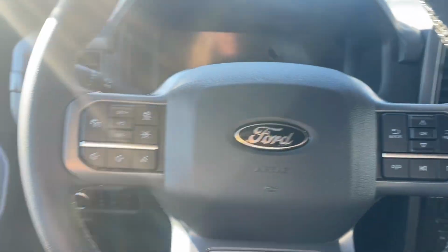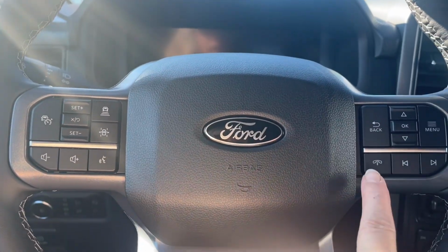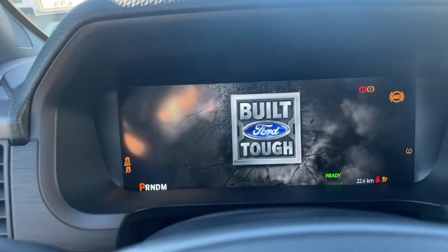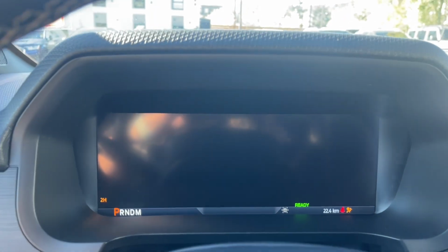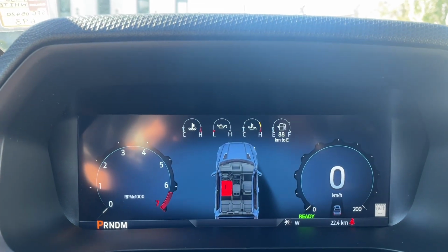And then on the face of the steering wheel, we have lane keeping, cruise control, your volume, menu, and hands-free dialing. And this is a push start, so foot on the brake, key in the pocket, and we're going to push the engine start stop button. Now you notice this is whisper quiet, and you're seeing that ready in green on the right hand side, and that is because this is a PowerBoost.